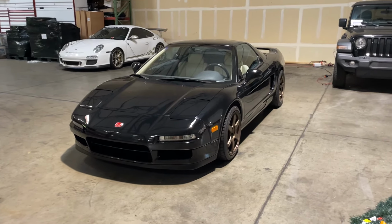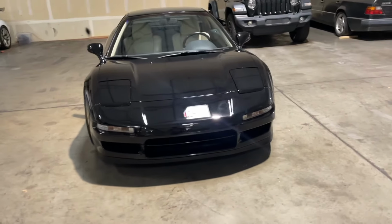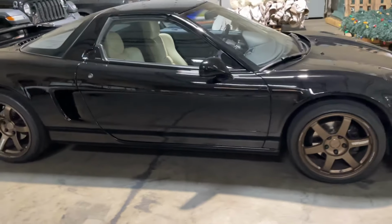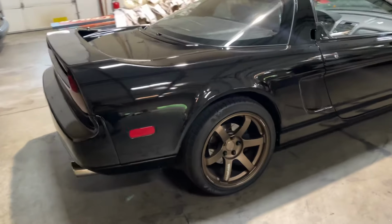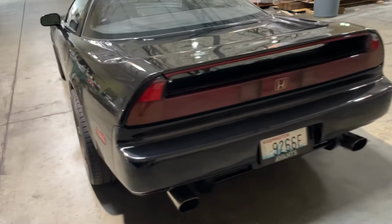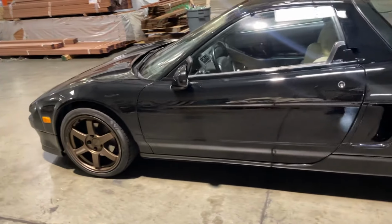Hello everyone, this is Steve with Rumble Auto, and here we have the 1992 Acura NSX, finished in Berlina black. I'm going to give you guys a quick walk around of it in the warehouse here. I'm going to demonstrate the keyless entry system, which is an aftermarket system. And then we're going to do a cold start. I'll let you guys hear the car.